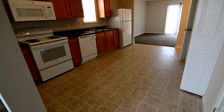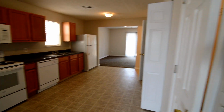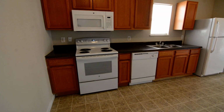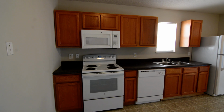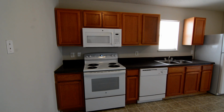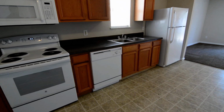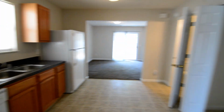So you have a nice open kitchen off the living room, a couple of doors on the right side here. There's a coat closet sort of combined with a pantry as you enter on the right. And then laundry and a washroom over there as well. But you also have the above range microwave, electric range, dishwasher, and refrigerator.